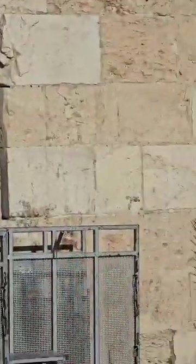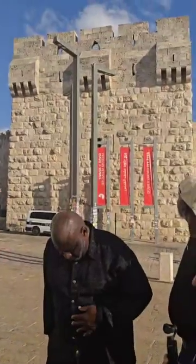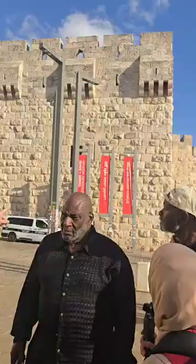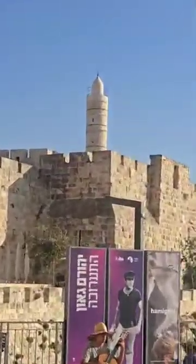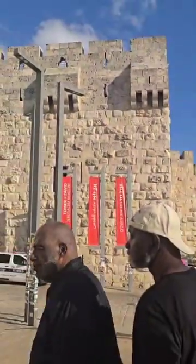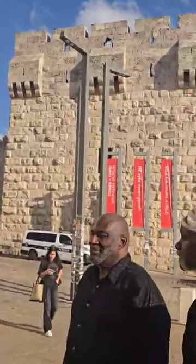The English name for the gate is the Gate of King David. Why is that? The tower. This is the fortress that is called after King David. The mosque that we're seeing over there was built 300 years ago by the Ottomans as a place of prayer for the soldiers. The fortress itself was built by the Crusaders 900 years ago, and inside we found the original fortress from 2,000 years ago.